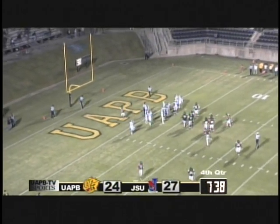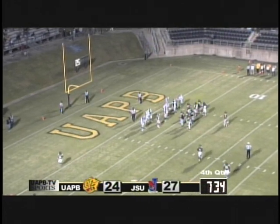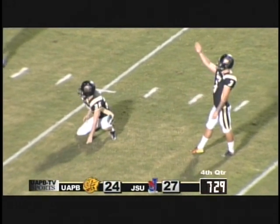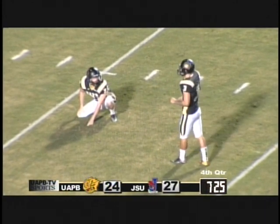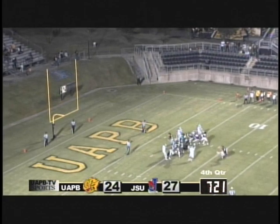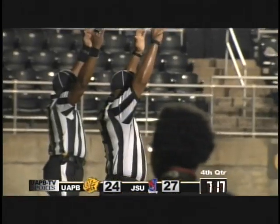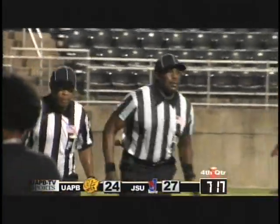After further review, we looked at it. It looked like Brian Hanley was in the end zone, clearly had his whole arm and the football extended over the goal line, and the official marked him down at the 1. Now they're settling for a field goal, and it is good. So the Golden Lions tie it up, but that spot by the official cost the Golden Lions 4 points.